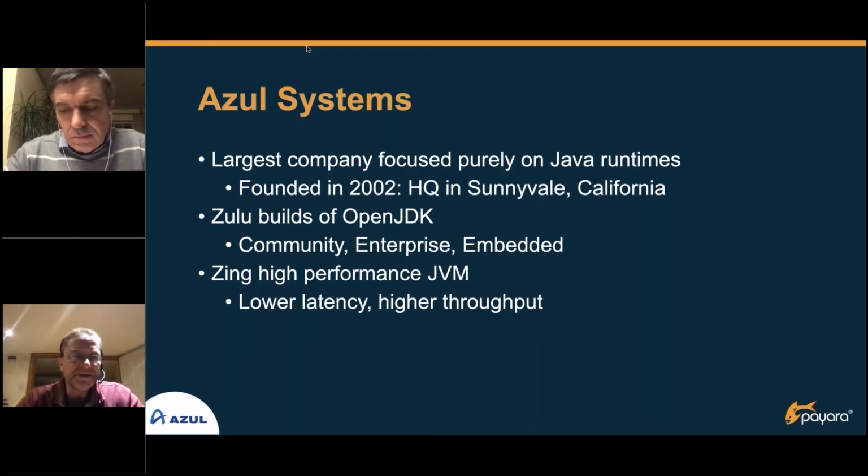The second part of our business is around what we call Zing, and that's a high performance JVM. We take HotSpot from OpenJDK, and rather than Zulu, which is just a straight build, in this case, we actually make some significant modifications to it. What we do is we replace all of the garbage collectors with a thing that we call C4, and that delivers much lower latency by eliminating the issue of garbage collection pauses. And for higher throughput, we've changed some of the JIT compilation system by replacing the C2 JIT compiler with one that we call Falcon, which is based on the open source LLVM project. And if we move to the next slide, please.